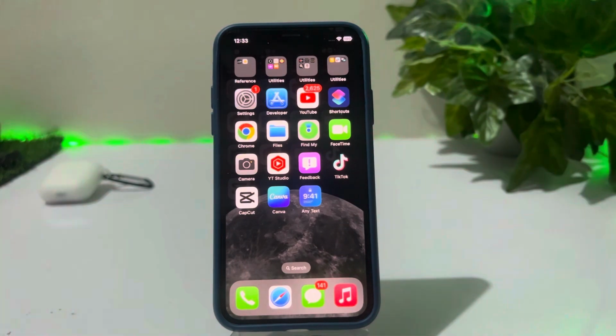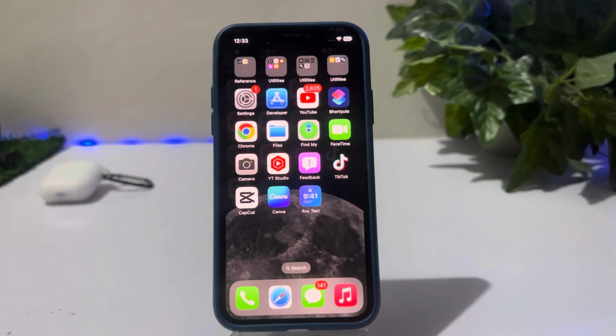So friends, after watching this video, I hope you all know how to fix iPhone Face ID stuck or unresponsive after updating to iOS 17 beta 5.